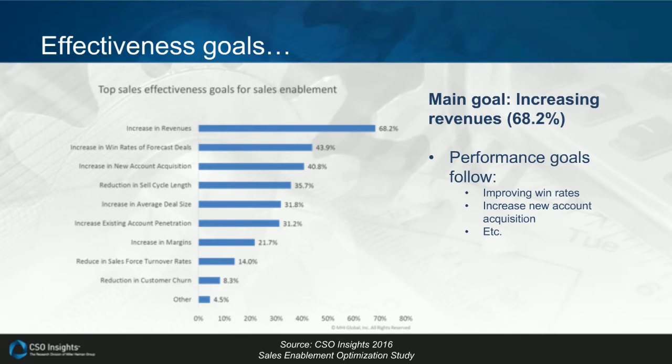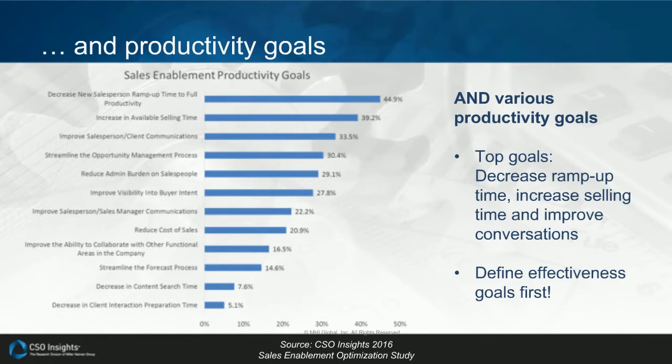So on this page here, when we talk about effectiveness, this is really about doing the right things. And if you have defined what the right things are that you want to do and achieve, then it comes to the question, okay, how do we get there? What do we need to put in place in terms of productivity to get there? That's what we asked this year in a separate question: what are the productivity goals you're looking for? And here you can also see there are various goals, and of course number one is to decrease the ramp-up time for salespeople to full productivity. It's about increasing available selling time and providing the content and all these different things. You can see here a lot of productivity goals as well.